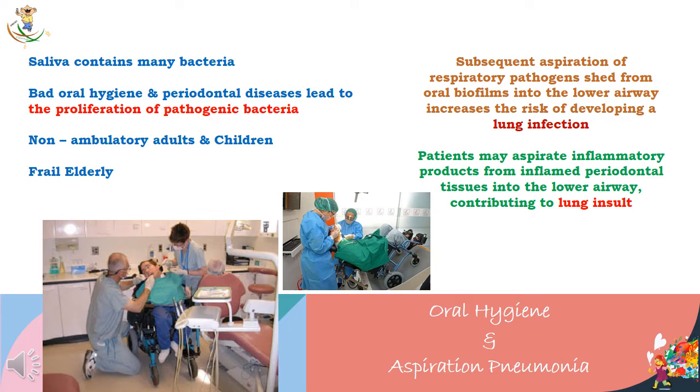Oral hygiene and aspiration pneumonia. Mouth can be a reservoir for respiratory pathogens, and the subsequent aspiration of such respiratory pathogens shed from oral biofilms into the lower airway increases the risk of developing a lung infection. And patients may aspirate inflammatory products from inflamed periodontal tissues into the lower airway, contributing to further lung insult.